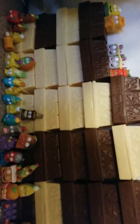I unboxed this entire wall of Yuck Bars. I was hoping I would get a limited edition, but I didn't.